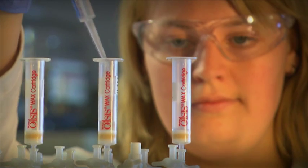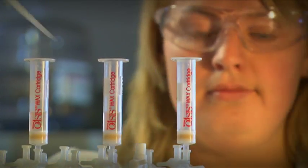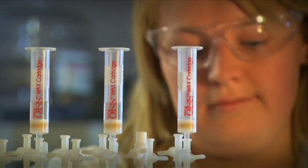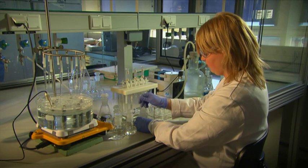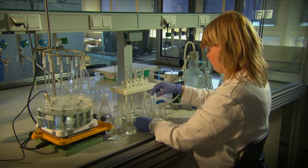For milk and serum, we change the amounts to 2 millilitres of 2% ammonium hydroxide in methanol, 2 millilitres of methanol and 2 millilitres of water. When this has also completely sunk in, we add the sample extracts.